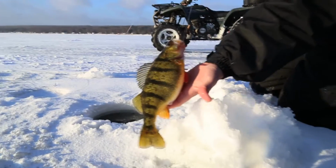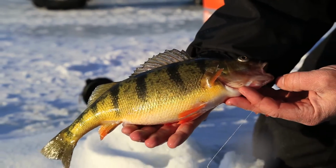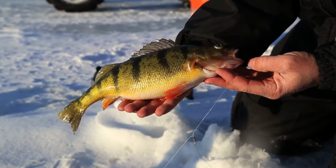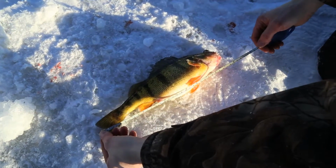Steve had told me they were catching some very nice perch mixed in with the walleye, and he wasn't exaggerating. This perch was actually on the smaller side of some of the ones they had been catching, and was still a very nice perch.